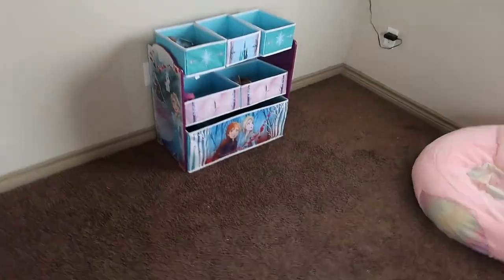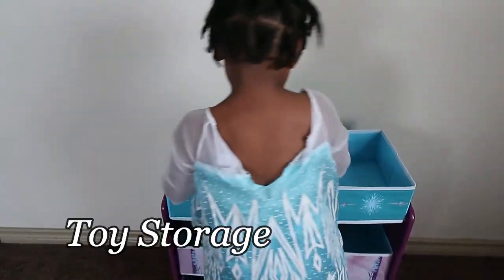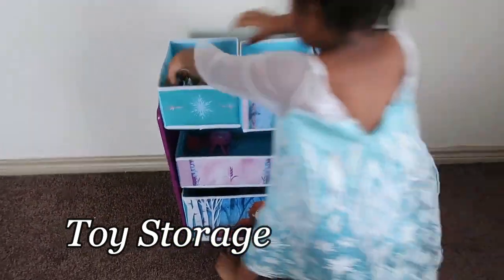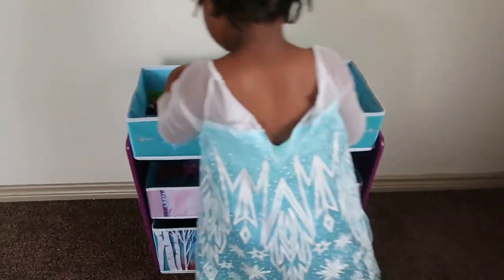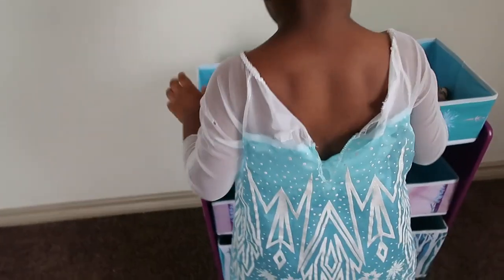All right, anyway, so this is, of course, her bed. And then here is the bookshelf. What is it? A toy, well, I want to say container. A toy set, you know, toy box type of thing, organizer, whatever.